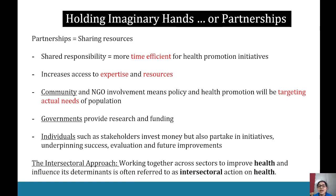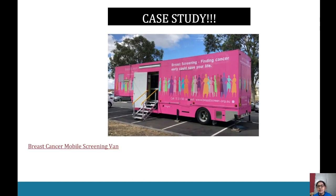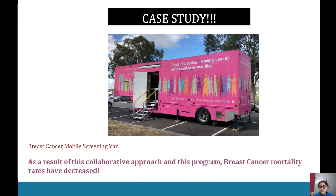So this is all about that intersectoral approach where all parts of the community are working together to improve health and influence its determinants. Determinants is often referred to as that intersectoral action approach. Okay, now let's have a look at a case study. We've got the breast cancer mobile screening van. As a result of this collaborative approach and this program, breast cancer mortality rates have decreased.